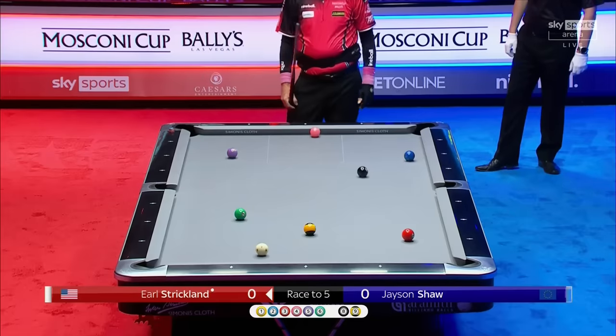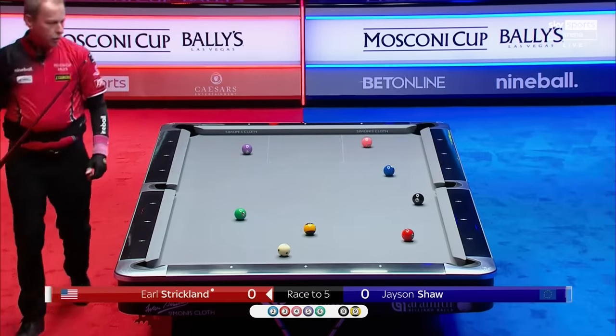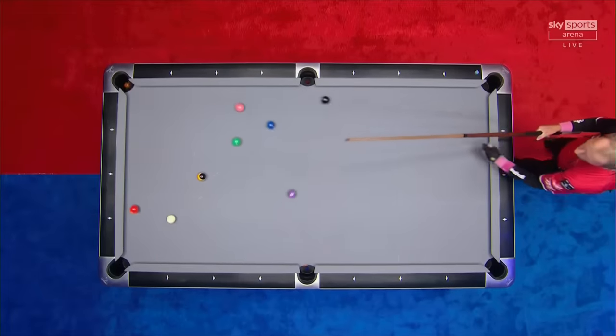Well, this is a good break-off. He's playing for the one ball in the side pocket. Villain makes it, but he's hooked. The next ball is the blue two after the break shot. They're very much shy of the table.